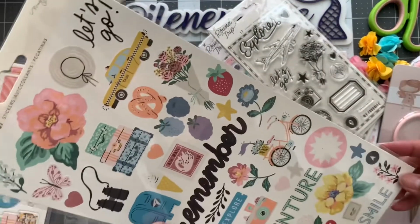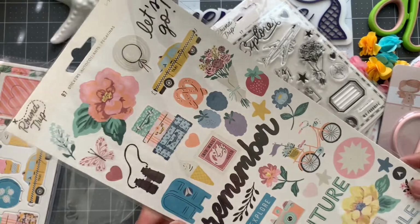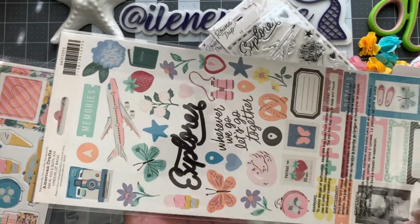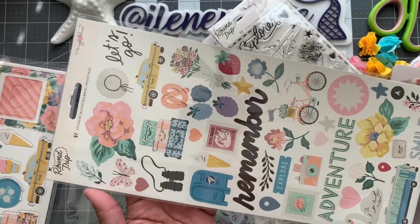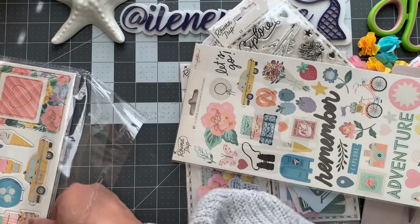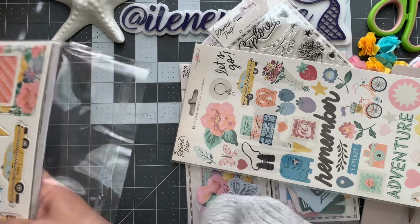Here is our cardstock stickers. You get 97. Double-sided. Oh my goodness. Let's go. That's my favorite. Okay, here we go. This is the extra.